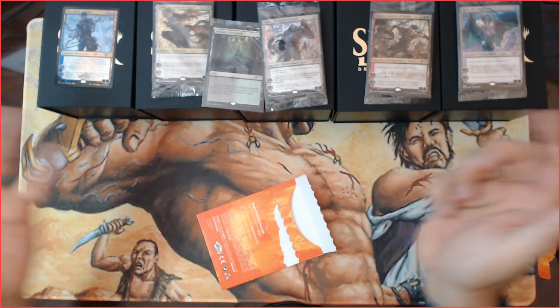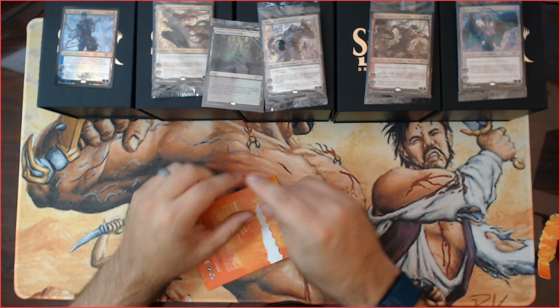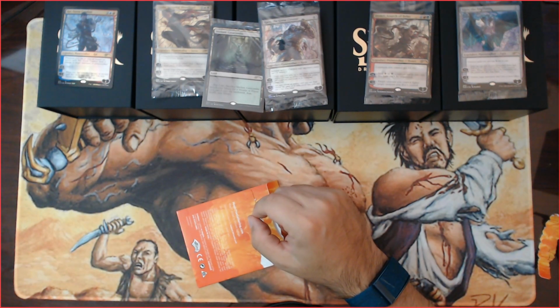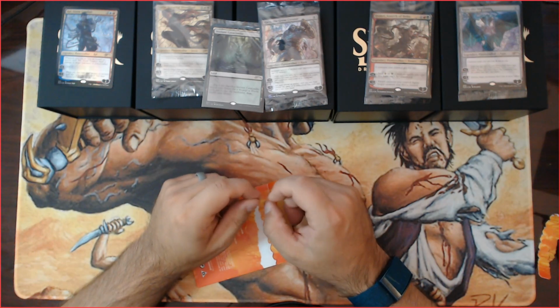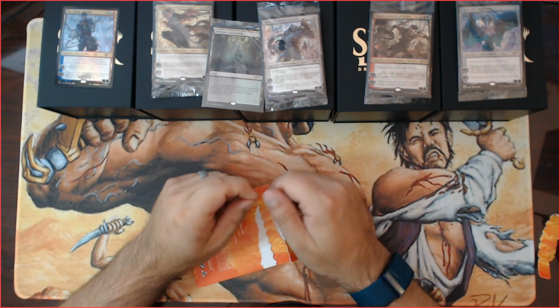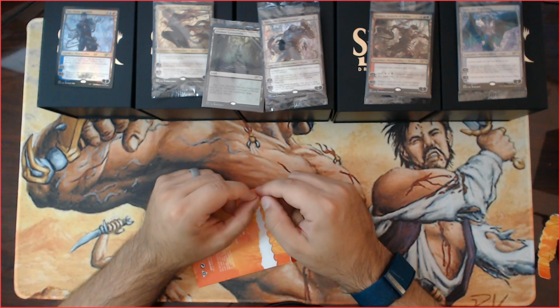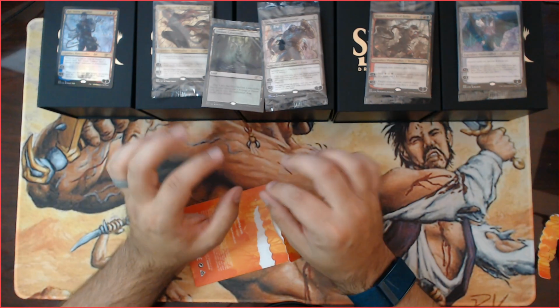Verdant Catacombs, some cool stuff. I like the artwork on these. I like the packaging. I think they're cool. I do speculate on these. I do think that over time, these will appreciate in value, not tremendously. Some of them may over others, especially depending on the artwork or the cards or the playability of it. But I think over time, with these staying sealed, I've got so many of these.